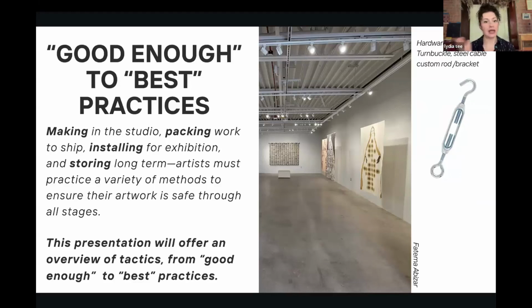The idea, making in the studio, packing work to ship, installing for an exhibition, and storing long term, is that artists must practice a variety of methods to ensure their artwork is safe throughout all stages.